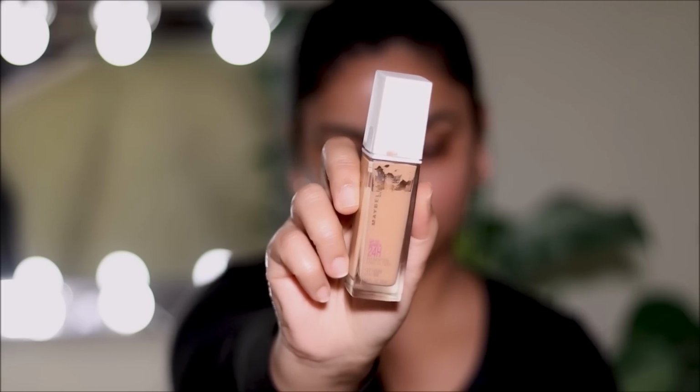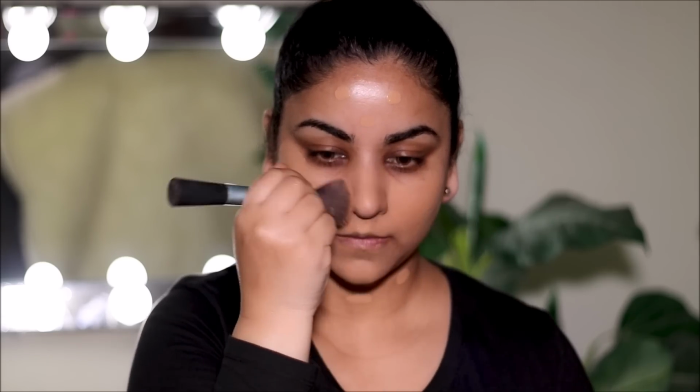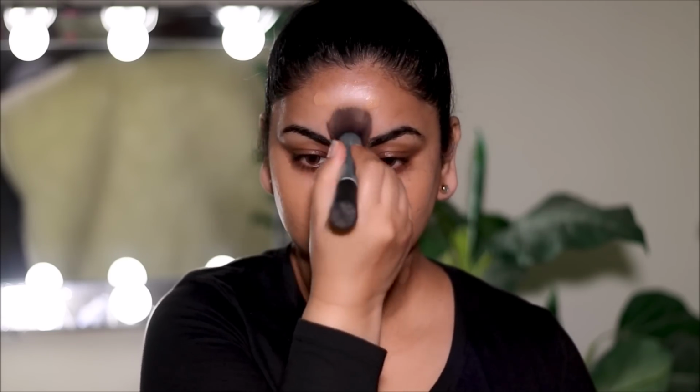Not color correcting today because I'm going with a full coverage, my favorite drugstore foundation. This is the Maybelline Superstay and I'm in the shade Golden. And because I don't have color correction on today, I'm just going to be using a kabuki brush, probably the fastest and easiest way to apply a thicker full coverage foundation. And don't forget to bring it down to your neck as well, so your neck and your face look like one piece together.